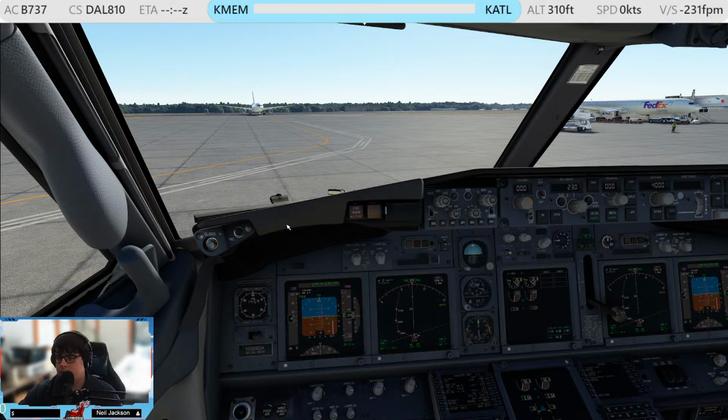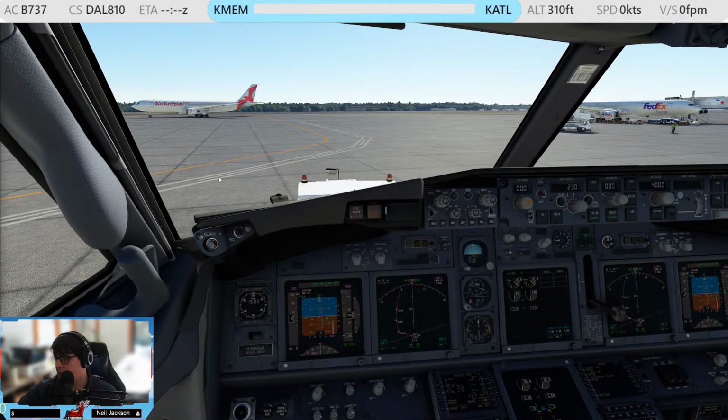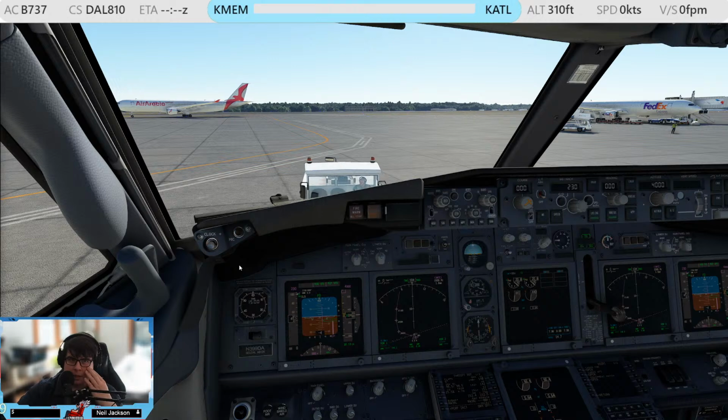Delta 810, taxi to runway 36 left via taxiways Papa 1, Tango, November, Mike 4, Mike 1, hold short runway 36 left. Unlocking gear. We're cleared in for top. Taxi to runway 36 left via taxiways Papa 1, Tango, November, Mike 4, Mike 1, hold short runway 36 left, Delta 810. Yeah, I'll let my co-pilot tell him that one just because it's just gonna argue with me.